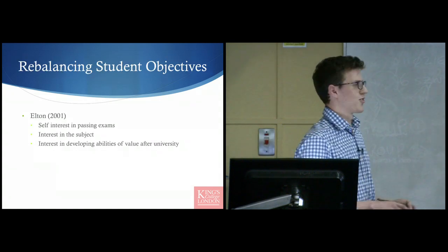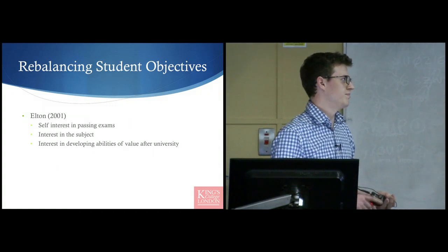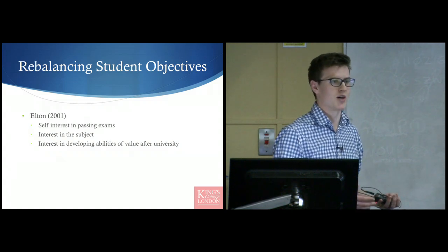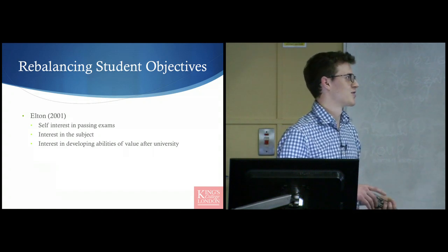And Elton suggests there are 3 facets of student education. The first is self-interest in passing exams. He says we shouldn't overlook that. That's an important part of any student's education. But they'll largely take care of that themselves.